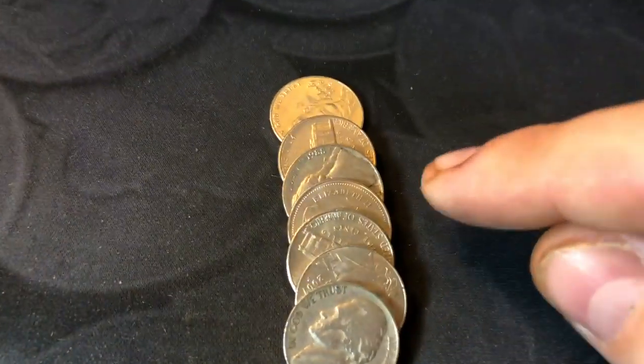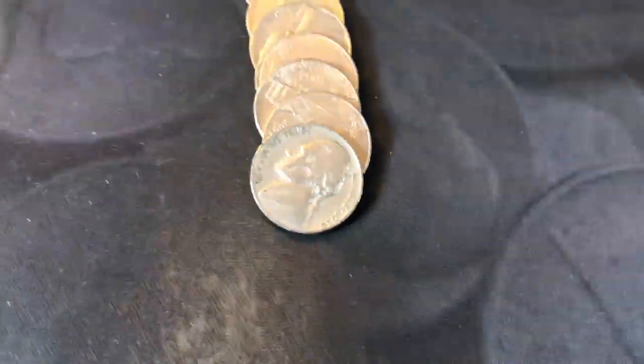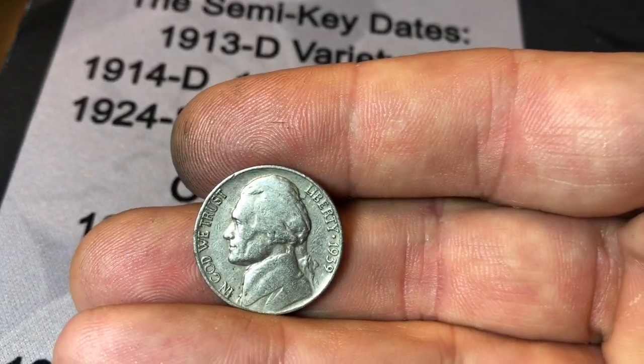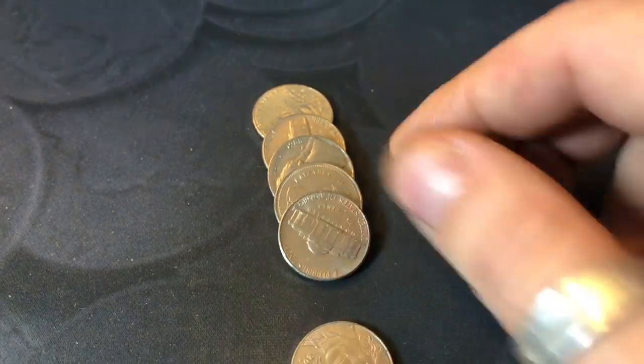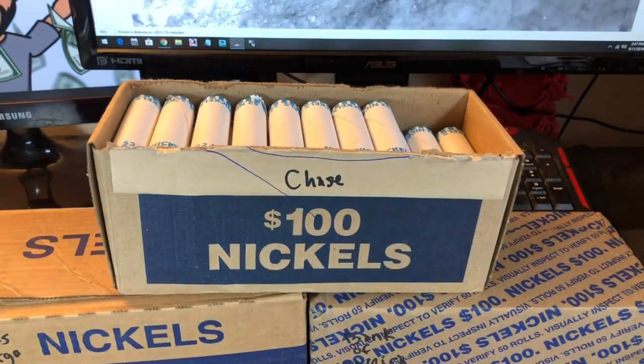Roll 2, I see a 4 in back here, and take a look at this, a 1939. Let's see if we've got a mint mark on this 1939. We don't. Do we have any doubling? We don't. Still a 30s nickel in the box. And in the same roll, looks like it might be a Canadian nickel. And it will be 1987. Off and running for Chase Bank.